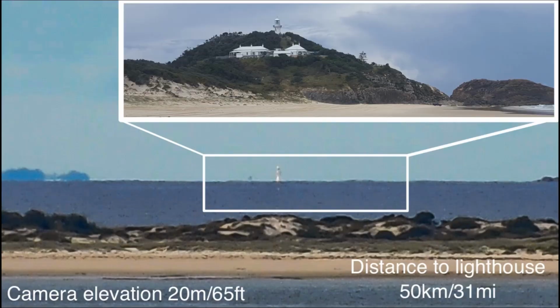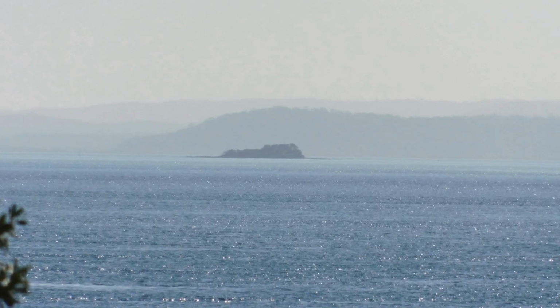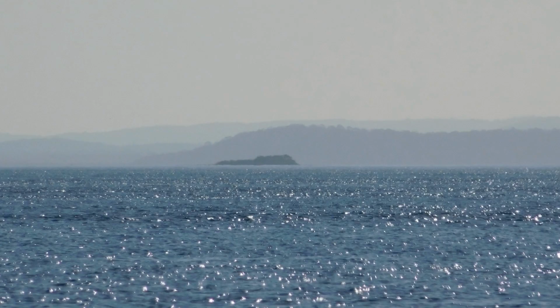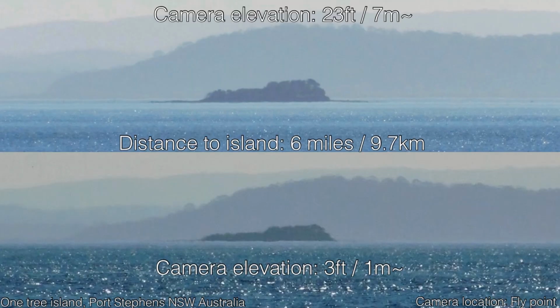The lighthouse I usually try and capture is a little bit difficult with my current setup, but I found a new object to start observing. While out the other day doing my photography thing, I found this little gem, One Tree Island. It's situated relatively in the middle of Port Stephens, allowing me to easily see it with my camera from different vantage points. And it's at a far enough distance to make decent curvature observations, so I'll get to work and see if I can get some better shots in varying atmospheric conditions.